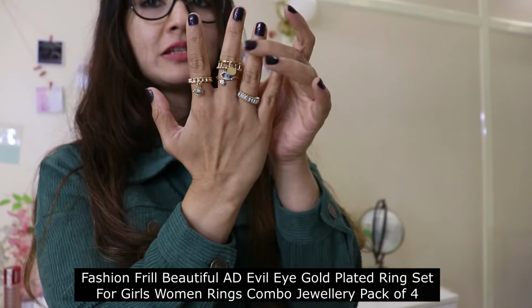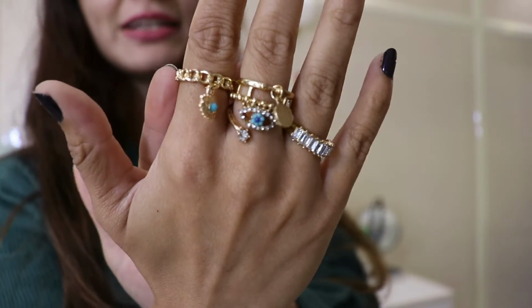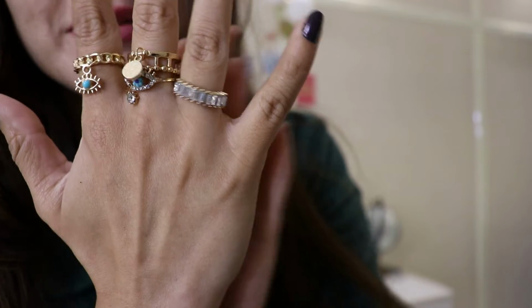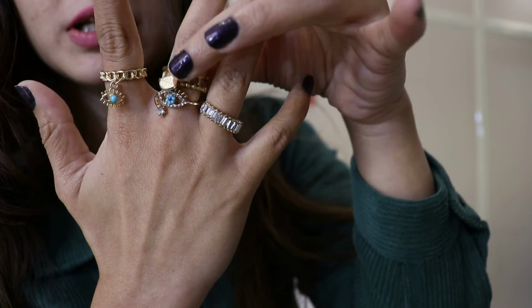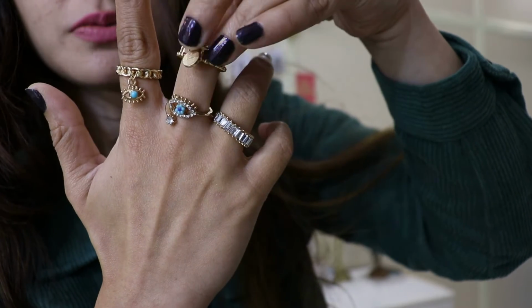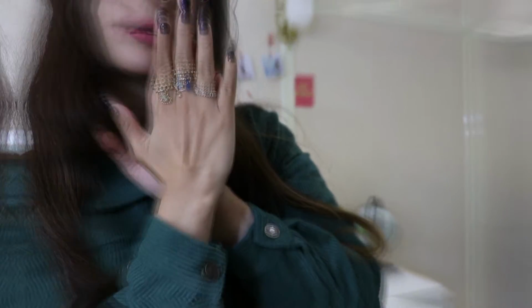So next is this stack of rings. Yeah, it looks really cute. Evil eye, I love them. So size wise it's good, like not so tight, not very loose, only this one is loose. This one, yeah, you can see it now. Dark blue, love it. Yeah, this was my small little cute haul.